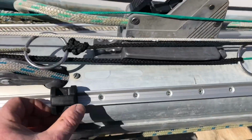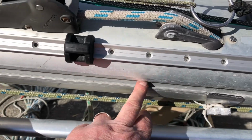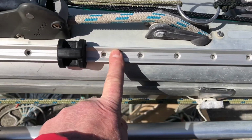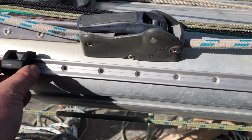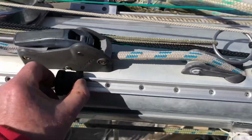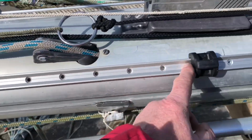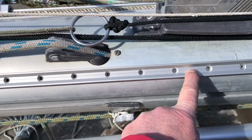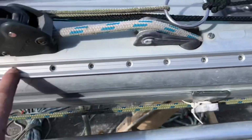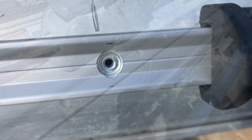So as I get down to the end, as I said, the track is off center. This is the main track for the mainsail. This is the one for the trysail. So I have to be sure that these slides can clear everything as they go up along. So I've nice clearance there. I'm spacing them every 9 holes. So this will be my next one. I'm going to drill that now and pop rivet it. And they're countersunk rivets, if you can see. Very nice, huh?